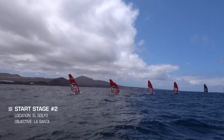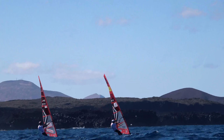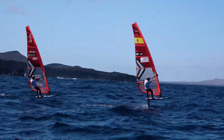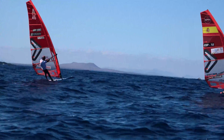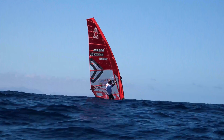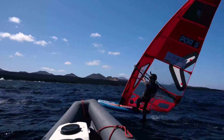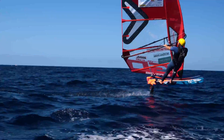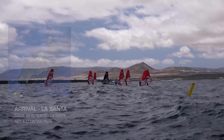And then the next one was a long reach that didn't count, where we just went upwind and it was getting super light. At the beginning we had quite good wind, then it gets super light, and we actually started jibing instead of tacking on the upwind, because once you're dead in the water, you stay dead in the water. So we just kept it flying, and that was pretty hard, I have to say.